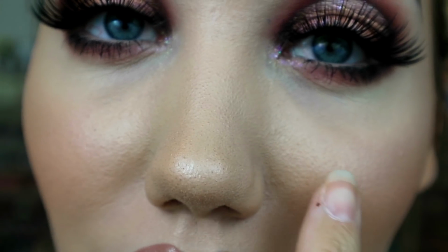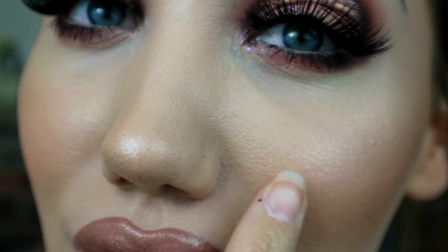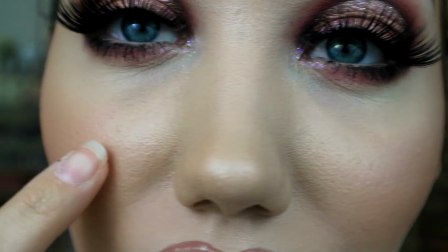The one thing is that my pores are very visible, like around my nose, and usually I don't feel like my pores are that visible. Apart from that, I think it looks really good. I'm not disappointed in it. It was £5. It's a Primark foundation, so it's already impressed me enough.